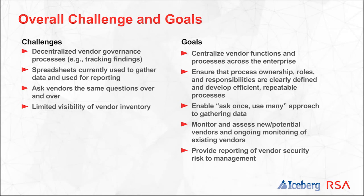So with that, we are trying to tackle these challenges through centralization of data, standardization of automated assessments, identifying owners throughout the organization to accept risk and work on remediation efforts with our vendors, and also defining the roles and responsibilities. At the end of the day, we not only want to provide reporting of our vendor security risk to management, but we want to be able to tackle risk as a whole and provide all vendor risks in financial areas and legal areas and strategy to everyone throughout the organization that is responsible for making these decisions when it comes to our vendors and our potential vendors.